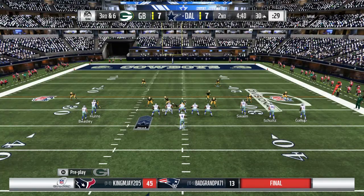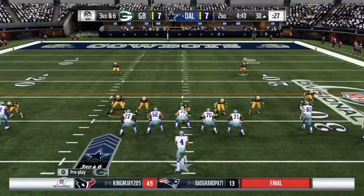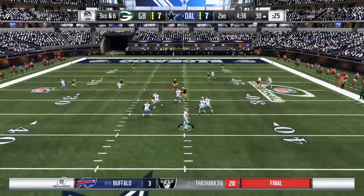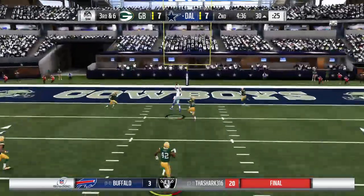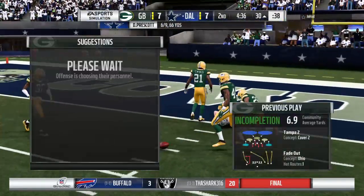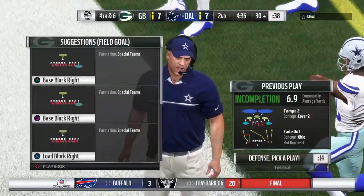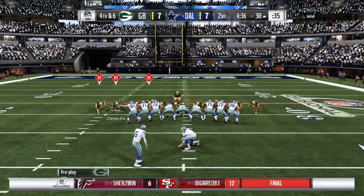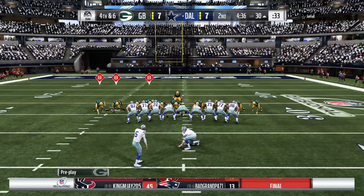Here we go. 4-8. 26. 26. Prescott yet again. That is caught inside the 5. And incomplete. The contact made the ball roam free and brings up 4th down. That's a good job there creating the contact to force the incompletion.